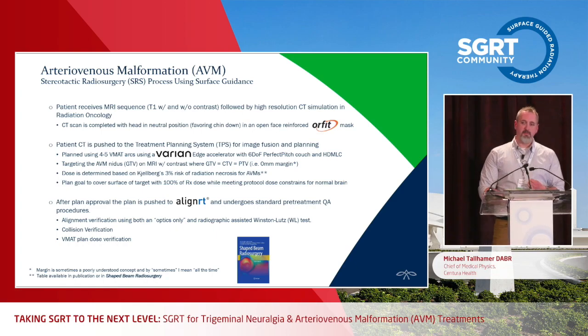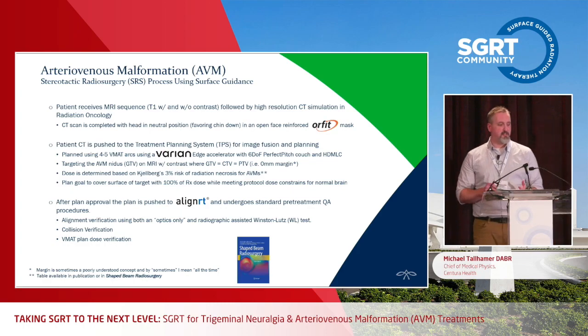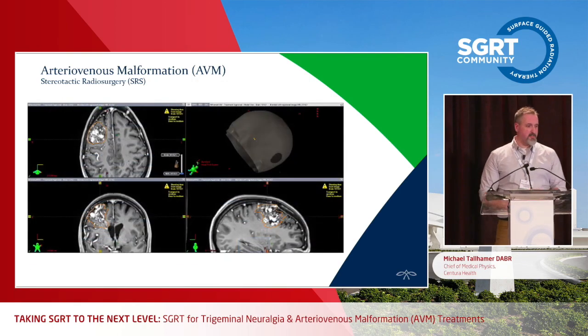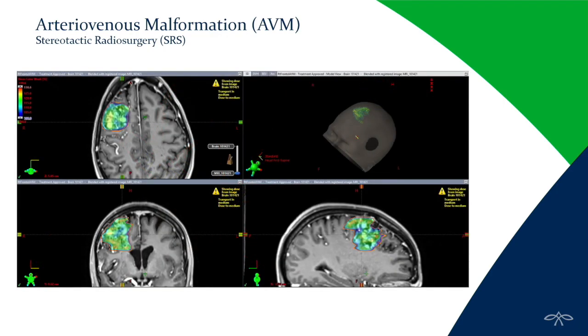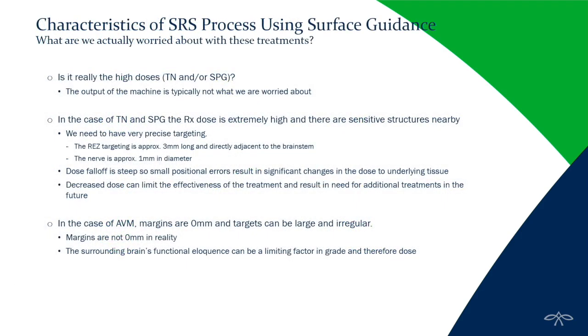Again, optics only, radiographic Winston-Lutz, collision verification using the SGRT system, and then obviously now we're using a VMAT plan, so we're doing a VMAT dose verification. What that looks like, this is a very large AVM, about 8 centimeters. It has been embolized, but you can see on the T1, the nidus that's been defined by the neurosurgeons. This is a 4-arc VMAT SRS plan, 100% line, 50% line, and the delivery happens roughly for an AVM.